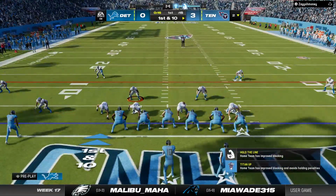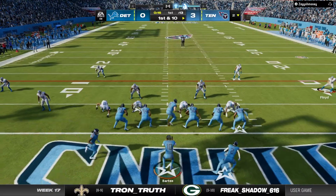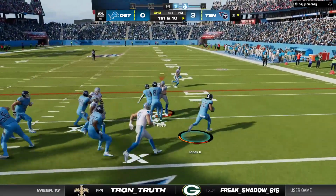No, that's you, partner. Slot man moves right. A little jet sweep to start the drive.